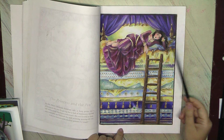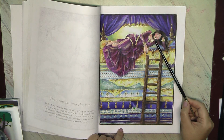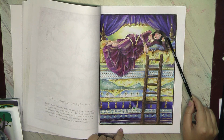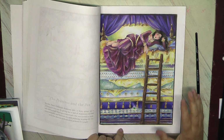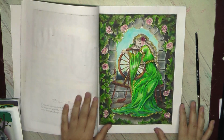Well, I almost messed up the shading on her face because it's tiny, so I discovered for myself that maybe on this paper and with such small faces you don't have to do very complicated shading, just a little bit on the cheeks, a little bit on the neck, and it would be better than creating dirty shading on this paper. The next one I do love.